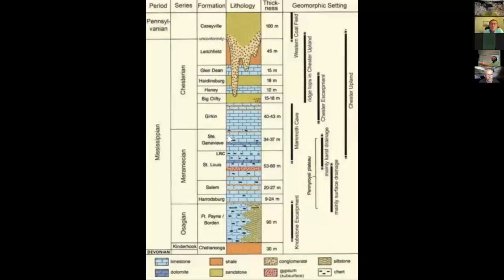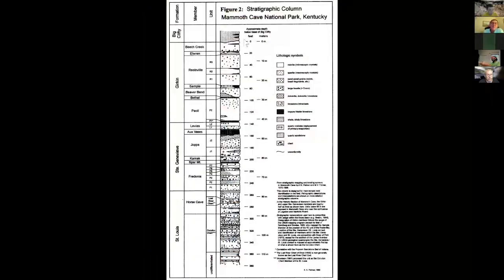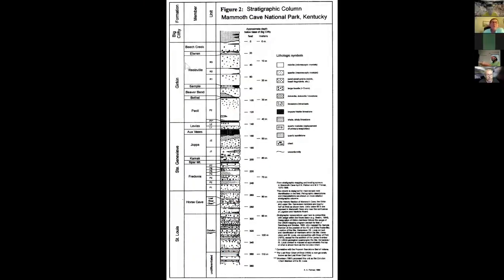Another important consideration is down at the bottom here. As you see these dotted lines, that represents chert. There is a layer of chert down at the bottom of the St. Genevieve limestone, which limits its downward movement. But I'm moving along here. Even as we look at any one of those, Girkin, St. Genevieve, or the St. Louis limestone, we see there are submembers and subunits.